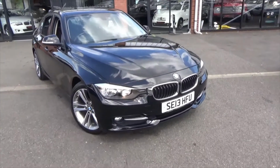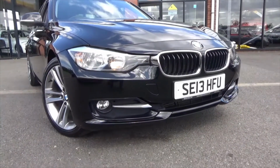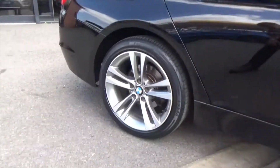car. Coming through to the front, really nice aggressive styling due to the sports bumpers, obviously daytime running lights. The car's sitting on these lovely 19-inch bicolour alloy wheels, those are the 5 twin spokes.